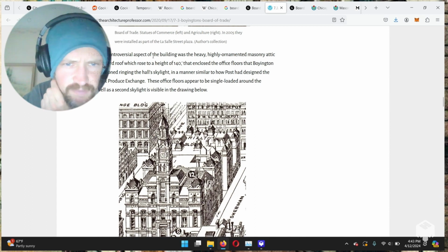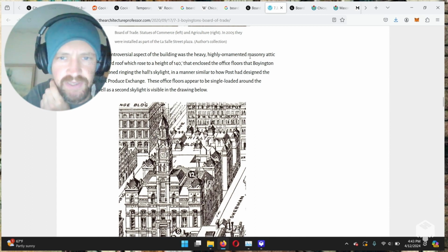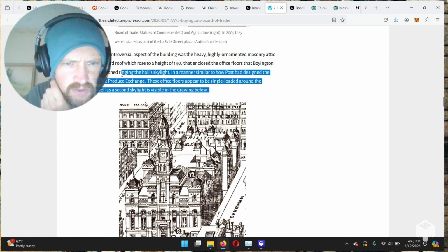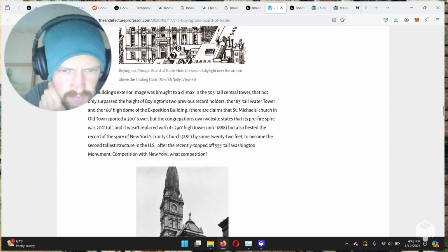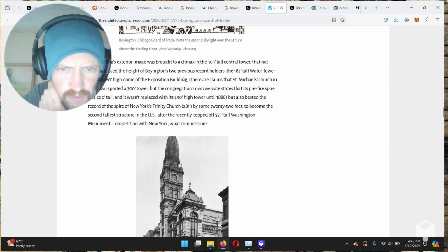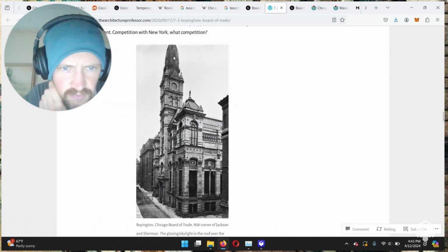The truly controversial aspect of the building was the heavy, highly ornamented masonry attic and mansard roof, which rose to the height of 140 feet and enclosed the office floors that Boynton had positioned, ringing the hall skylight in a manner similar to how Post had designed the Newark Produce Exchange. It was replaced. So that's a really great shot of the tower.